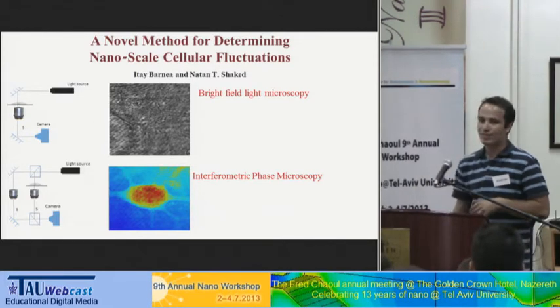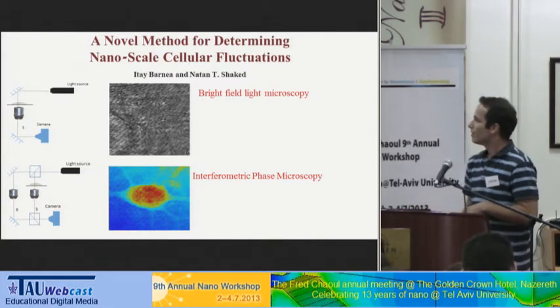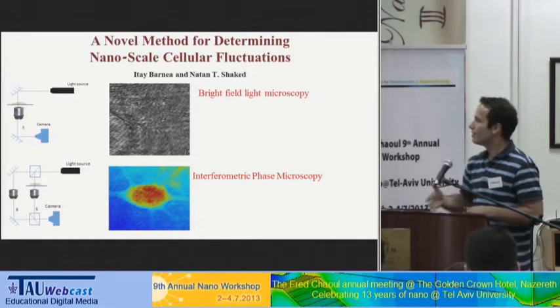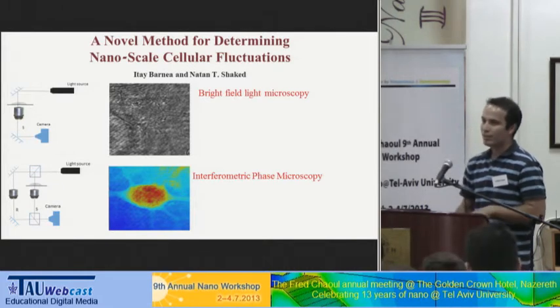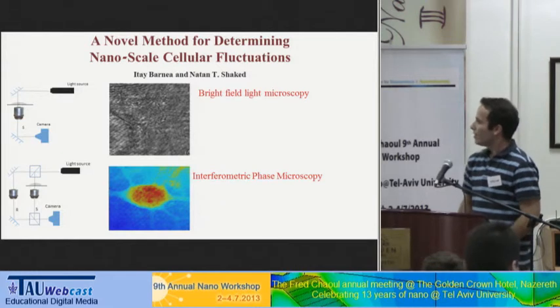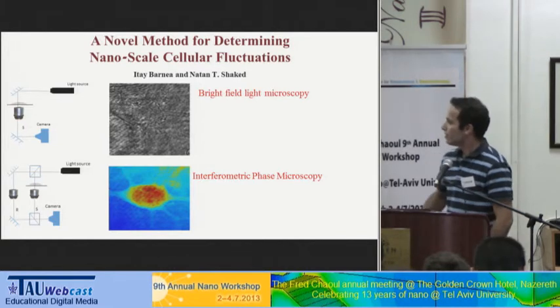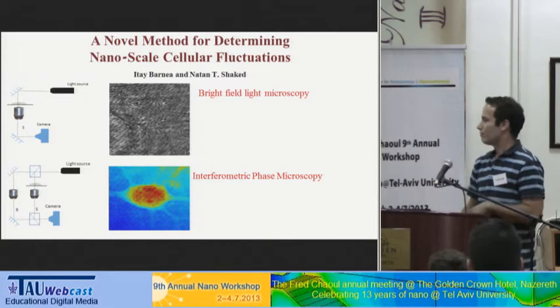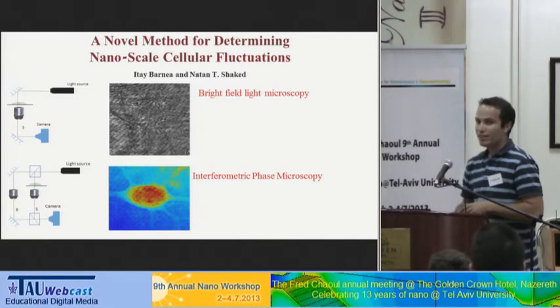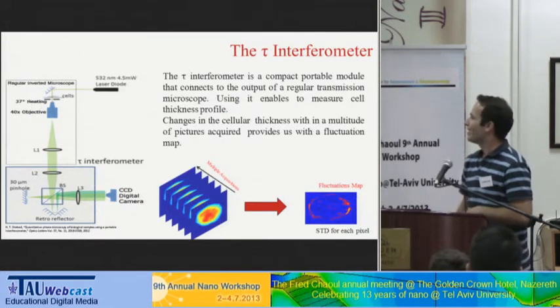Essentially, when we want to look at biological cells, which are transparent samples, there's a problem with bright field light microscopy because there's only one beam that goes through the sample, and it gives us poor contrast, as you can see in the upper image. It gives us poor contrast and only two-dimensional information of the sample. One of the solutions to this problem is interferometric phase microscopy, which is the introduction of another arm, a reference arm, which does not go through the sample, and it interferes with the sample beam upon the camera, and from that interference we can get the optical path difference between these two beams.